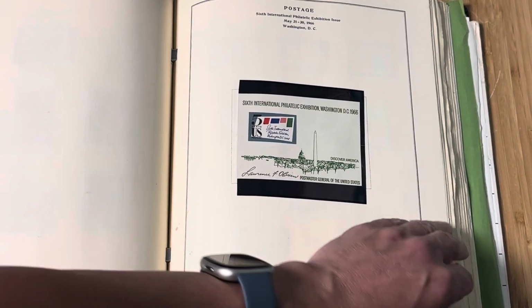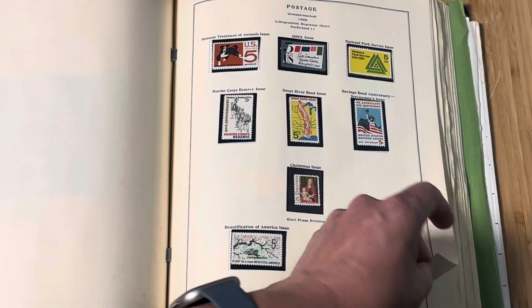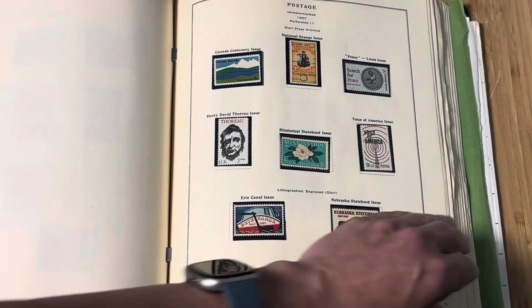That one's kind of neat. 6th International Exhibit in DC, 66. Filling out National Park Services. Keep plugging along here. Mississippi statehood, the Erie Canal.